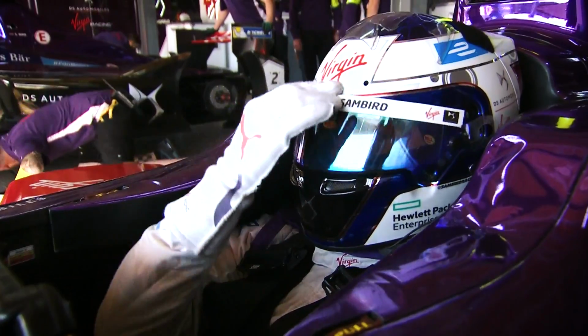Welcome to Marrakesh. This is a track unlike any we've seen in Formula E before. Let's go on the track walk and talk to some of the drivers.